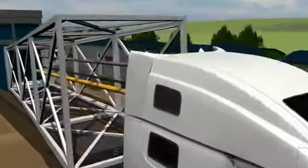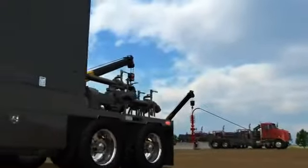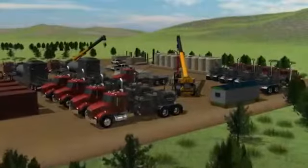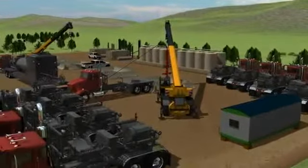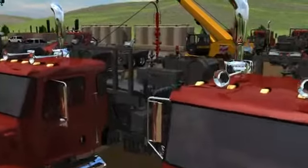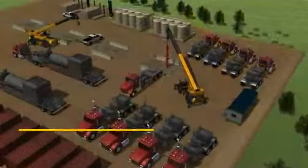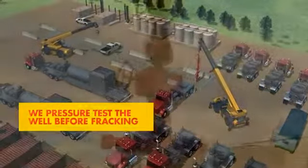After the well is drilled, we remove the rig and prepare the well to begin the completions and hydraulic fracturing process. This is the second key to extracting gas or oil trapped in tight sand or shale rock. Hydraulic fracturing is a very carefully controlled process that releases the hydrocarbon from the tiny pockets in which it is trapped. We do not hydraulically fracture wells unless we have successfully pressure tested for wellbore integrity.